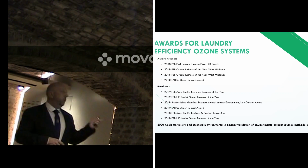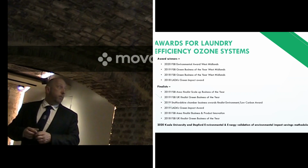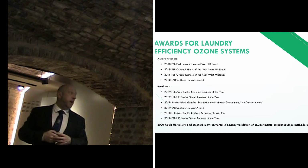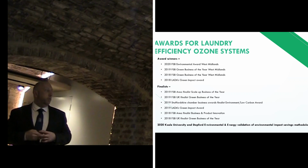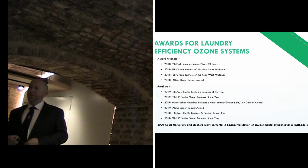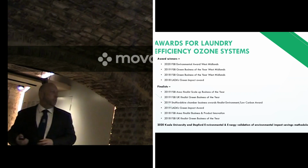And here's a few of the awards we've won over the last few years. I was actually at an award ceremony on Friday. We won Environmental Business of the Year for the West Midlands, and we're now finalists for London in May. And we won it the year before that. We've won the 2018 Lard Awards, which Mark puts on for everybody, it looks nice. And we were in the finals this last year.